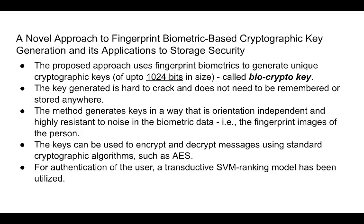The key that is generated is called a biocrypto key, and the generated key is hard to crack and does not need to be remembered or stored anywhere. As I already mentioned, storing the keys is dangerous and remembering the keys is not possible. That's why we are going to use this fingerprint to generate this key. Every time, using the fingerprint biometric of the person, we can generate this key, and the scheme ensures that the same key is generated each time. The parameters remain the same.